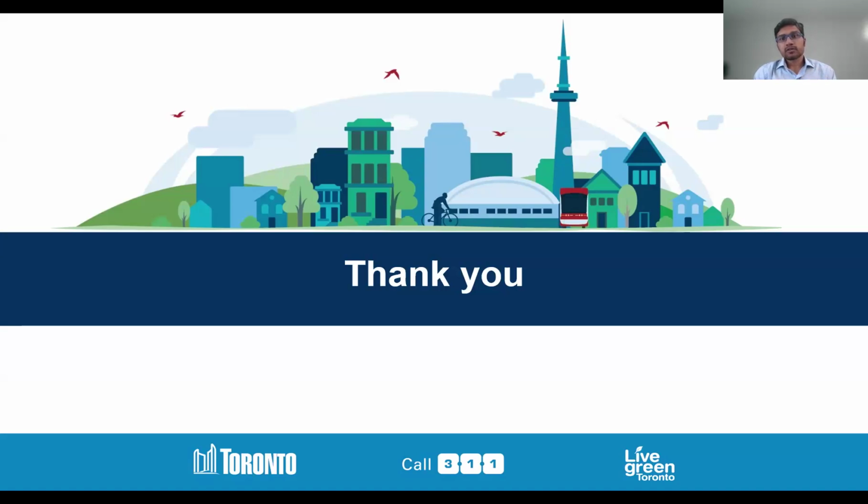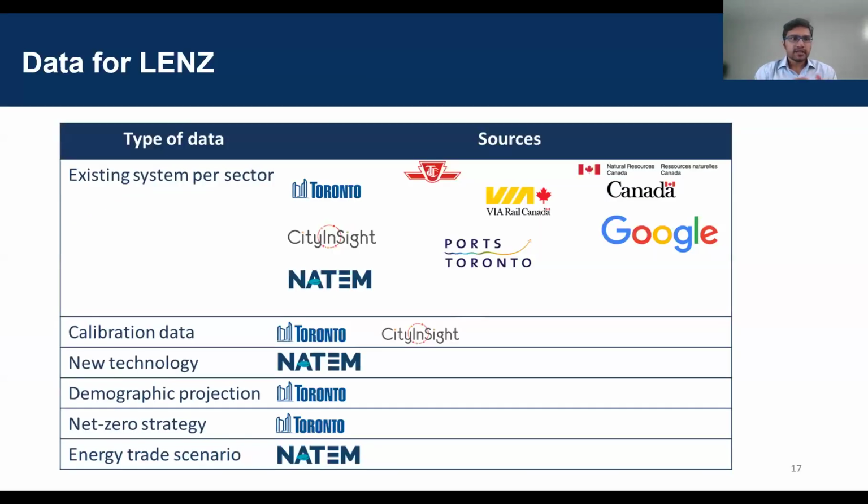Then for technological data and cost data, we are using NATEM, the North America TIMES Energy Model. They have a very robust database. But you're correct, much of our data is not specific to Toronto. It's either North America specific, some data are Toronto specific, some are Ontario specific, and some are Canada specific. So there are different scales of data that we are using.